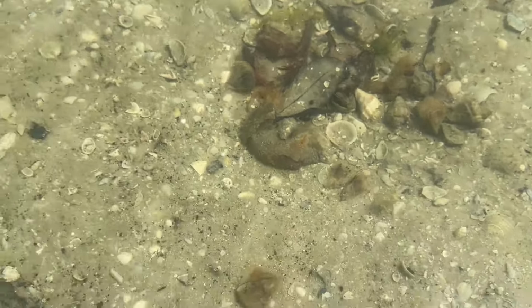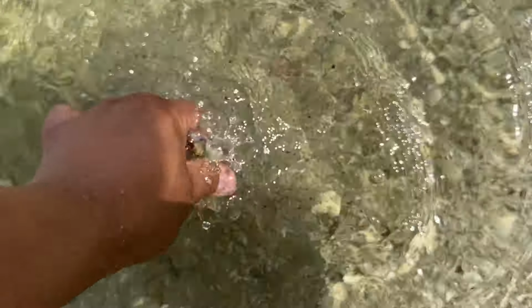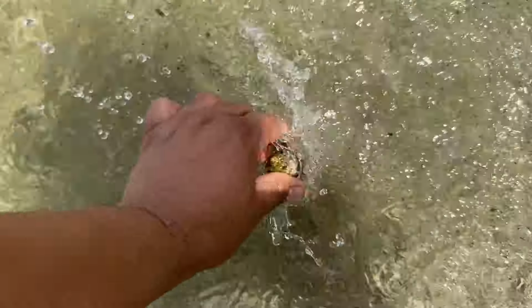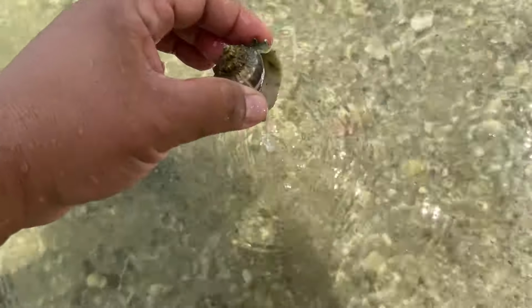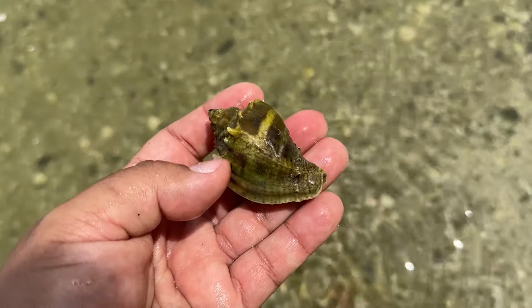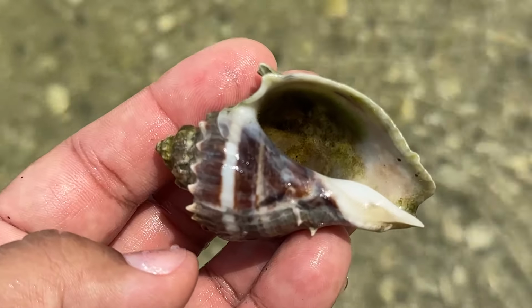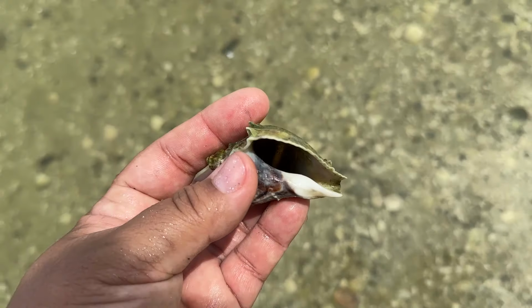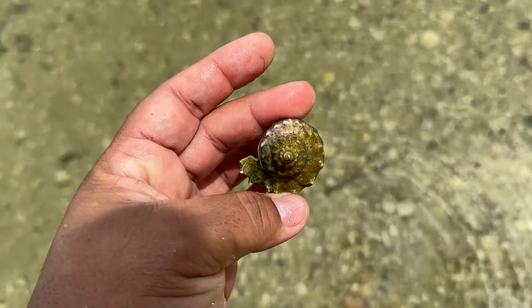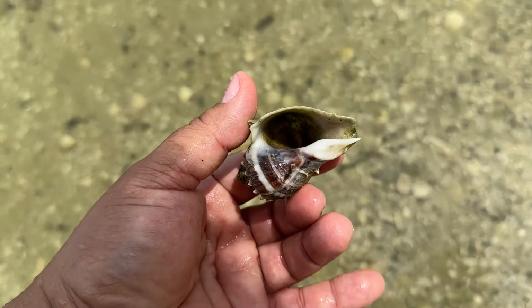Wow. Oh, this one looks like a pretty good size. Let's clean that up a little bit. Ew, I like that one. That's a pretty good color. Just needs a little bit of bleach on it, and I think that's going to look really nice. At the end, I will bleach and clean up the ones that I kept, and I'll show you how all those turned out. They turned out pretty good.